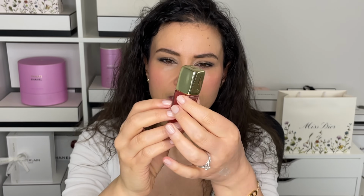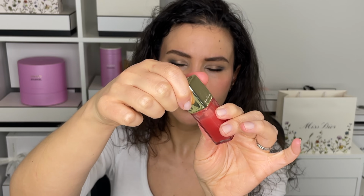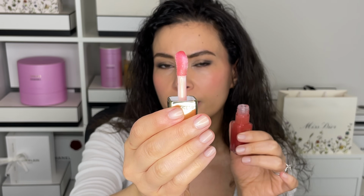And next up is what I'm wearing on my lips today. This is from Guerlain, and this is their new Kiss Kiss Bee Glow Lip Oil. So this one here is a 309 Honey Glow. That's all I have on my lips. Just this. There is a bit of a tint. There are several shades to choose from. I only got the Honey Glow because I have a lip chapstick that's the same color, and I wanted to match. So this is what the applicator wand looks like.